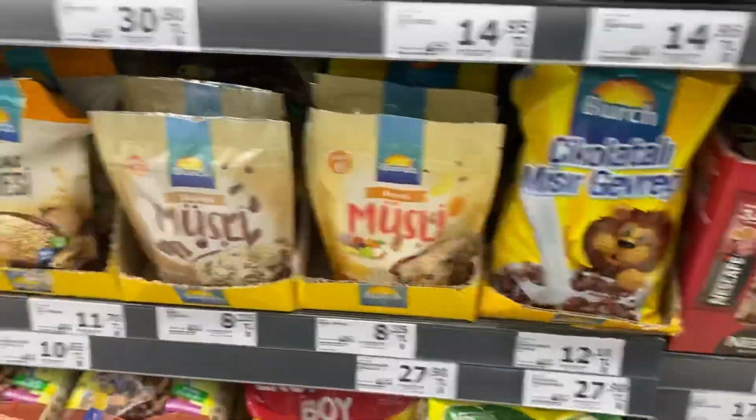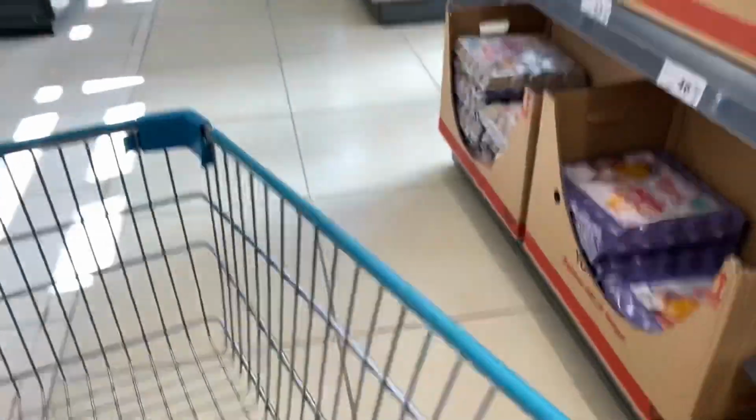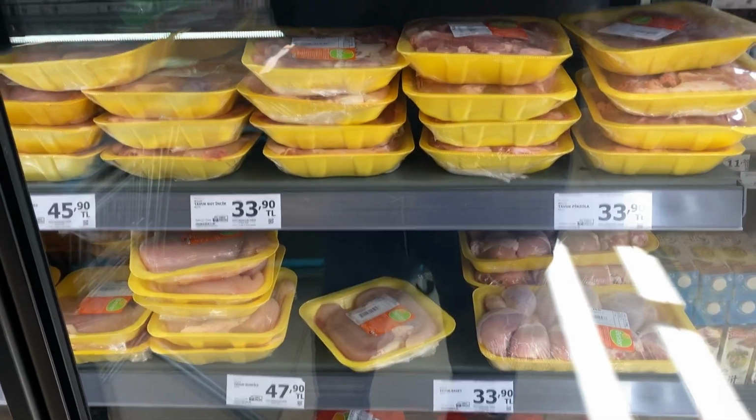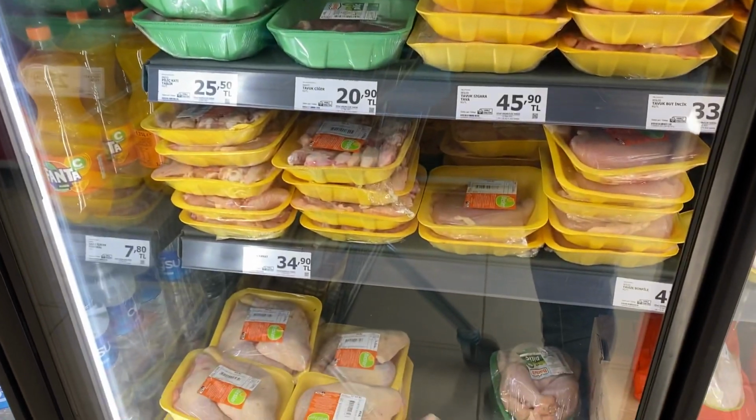Now, we're not allowed to film in the grocery store, so I'm sneaking some shots in here so that you can take a look at some of the prices. While we're here right now, the Turkish lira is close to 14 Turkish lira to the US dollar. And so you can take a look at these prices.